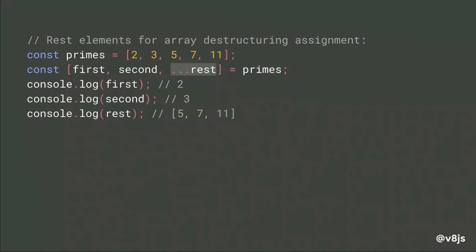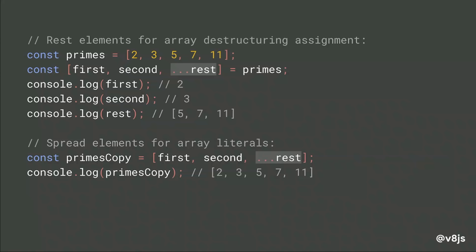We're using array destructuring here, and we have an array of prime numbers. And we want to extract the first and second elements into their own variable. We then store all the remaining array elements into an array that we call rest. And here's array spread in action.